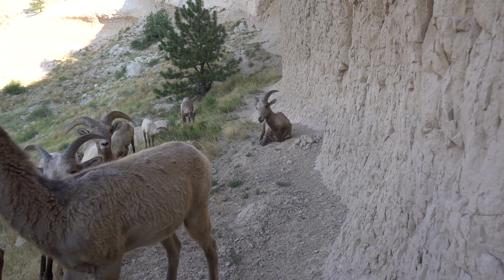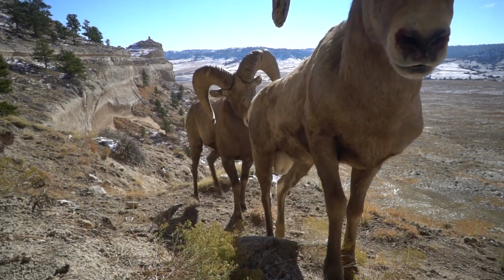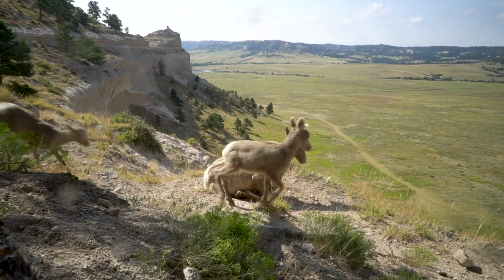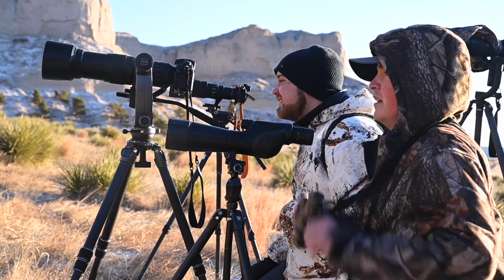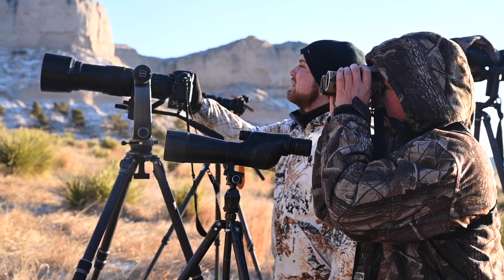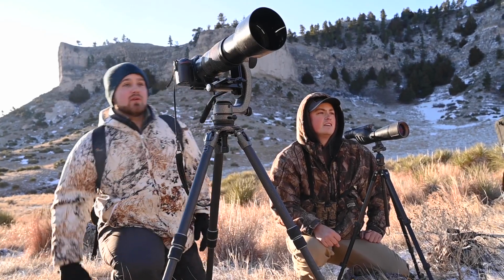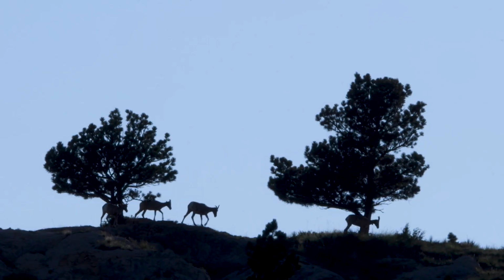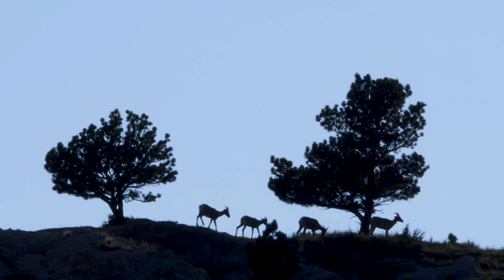So far, out here in the Wildcat Hills, this reintroduction of the bighorn sheep has been a big success. They're back on this landscape, their populations are increasing, largely in part because of such a huge community of conservationists, landowners, professionals, researchers that have come together for one goal, which is to make sure that these bighorn sheep survive out here in the Wildcat Hills.